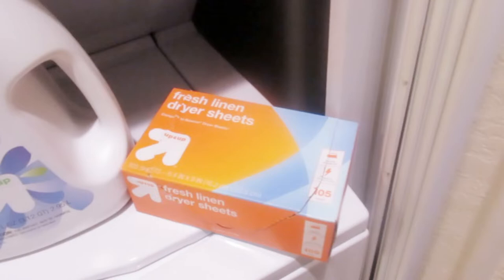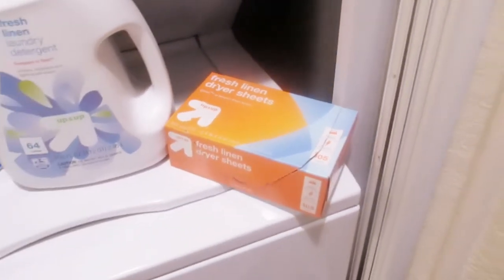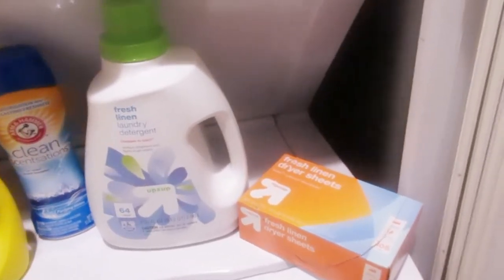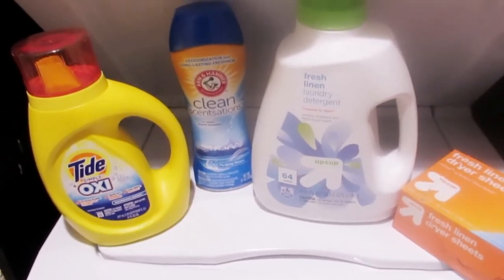And then I also got some of their brand, Up & Up, Fresh Linen Dry Sheets. These are compared to Bounce Dryer Sheets. And when I tell you they smell good, sis. Like, they smell good. And it's 105 sheets. You guys, I gotta get my life. So it's 105 sheets in here, and it fights wrinkles, reduces static, and it just makes sure your clothes smell amazing.